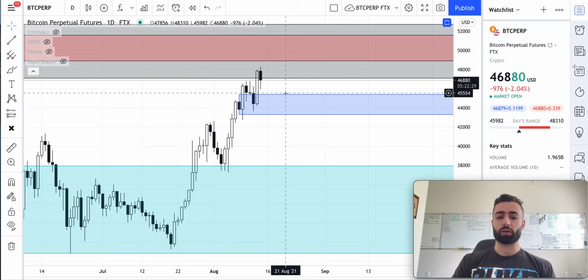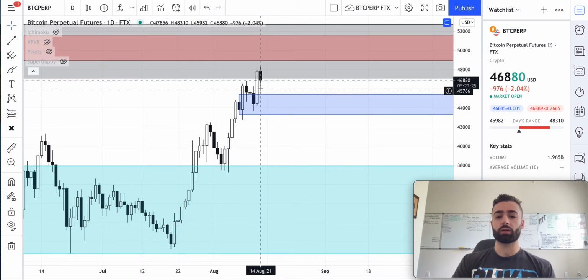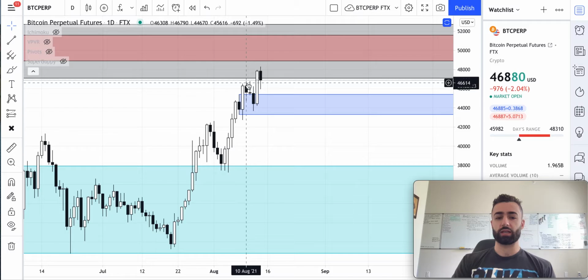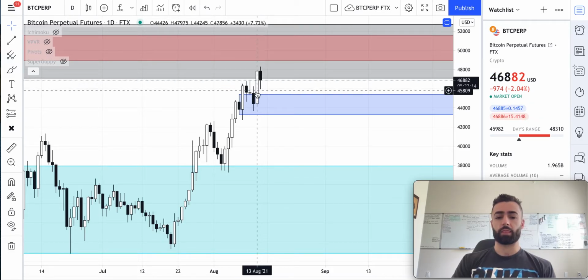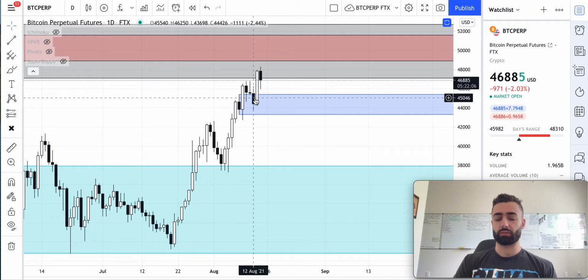And so now what I'm looking for is a potential for another printing of a level just like this blue one with a candle close above this key high here. So if we close above the August 10th high at 46,790 today, this candle from August 12th will end up being the support zone for price. And then it'll turn into: are we going to bounce off of this zone if we come into it?